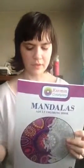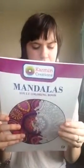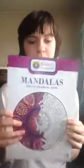I did see a whole set of different adult coloring books, too. This one is just beautiful. They have all sorts of different Mandala ones, too. I think they had 2 other types, but I can't remember off the top of my head. But this is just beautiful. I'm looking at the back of it right here, and I'll just read it to you guys.